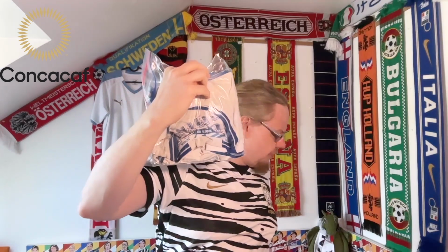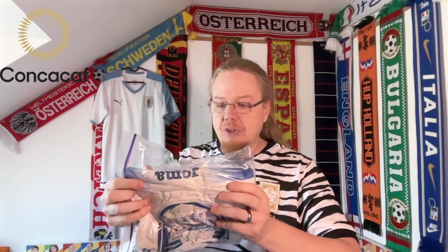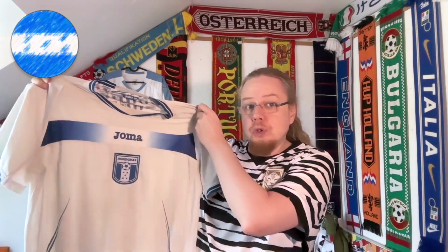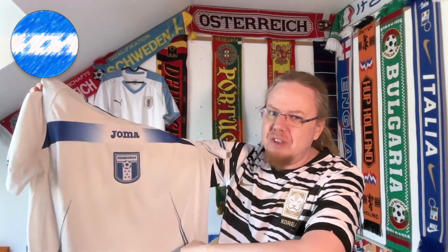Any ideas? Well, CONCACAF jerseys, especially the continental ones, are all white and blue, but it gives it already a little bit away. It is Joma. It's an XL jersey, I know, but for Joma that doesn't mean much. It is, of course, Honduras. And this is before they had the H again, which I actually really like.